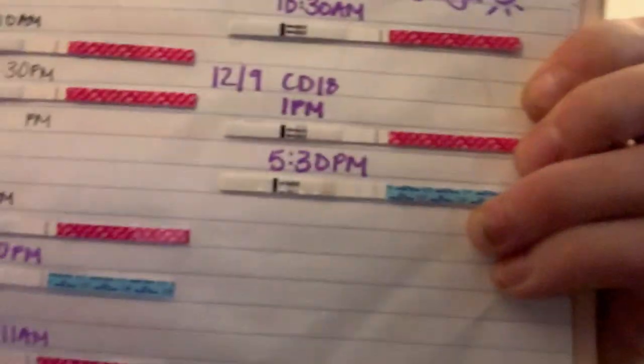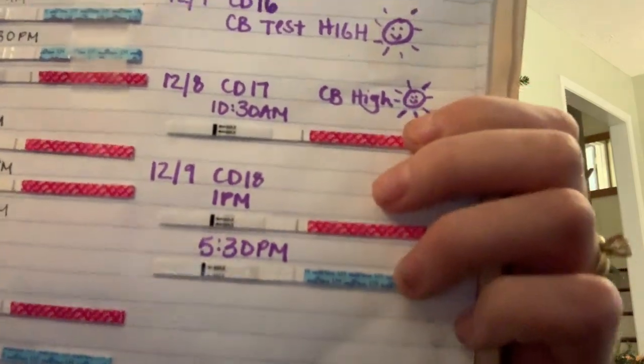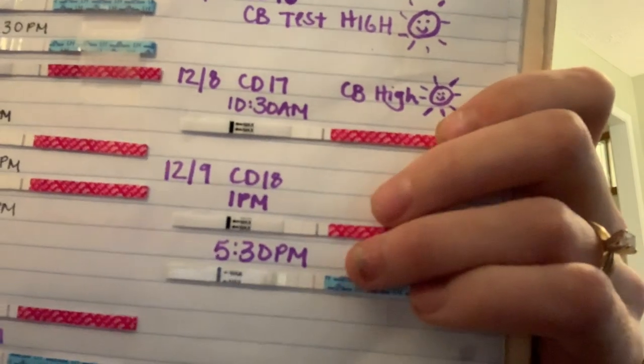But as you can see, none of my tests, I didn't have any more Easy Home. They came in this day, I believe, which is why I don't have one here. But as you can see, they all look very negative. So then we turn the page and we go to cycle day 19.